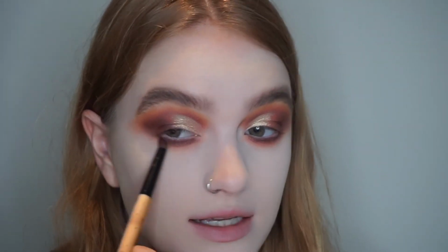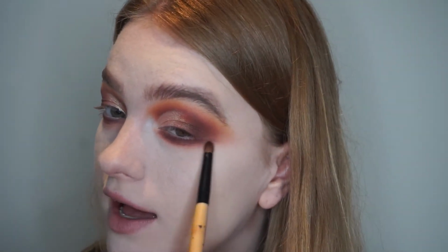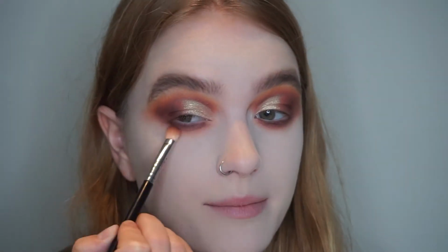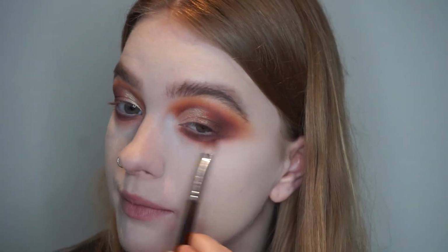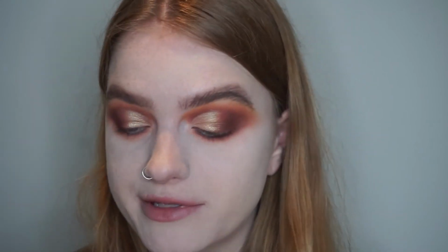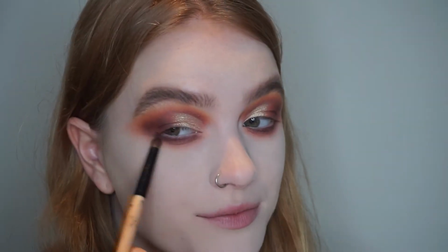It's also funny because using these brings me back to the time when I thought that having a MAC singles palette was the best, like it's the only thing that I wanted. I was obsessed with having my own MAC palette.